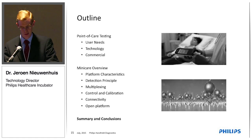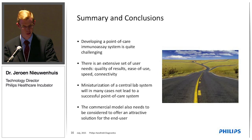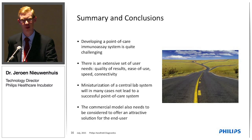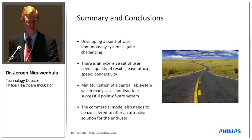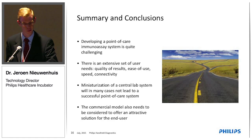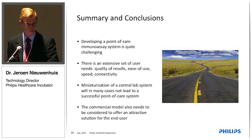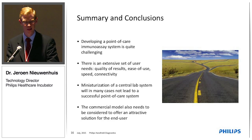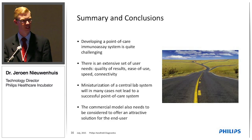This brings me more or less to the end of the presentation with a short summary. When we look at the list of user needs, you can see that it's quite an extensive list, and there are many boxes to tick before you can have a platform that can really have good clinical utility. The main requirements that we have are the quality of the results, ease of use, the speed, and the IT connectivity.